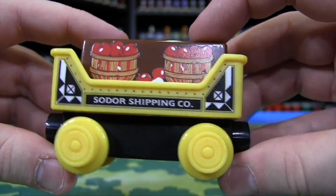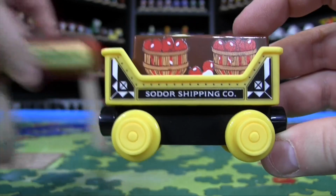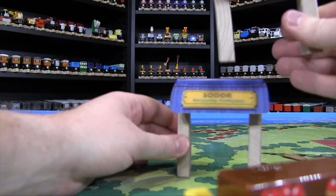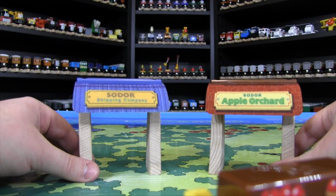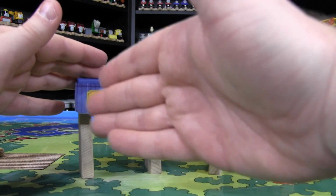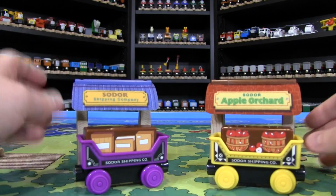Again, so we got yellow here. I don't really understand the colors, because when I look at the buildings that were included that go in their respective areas, I think this is how it's supposed to be. When I finally get this set up, I think shipping is going to be on the left and Apple's going to be on the right. So we have shipping over here, Apple right here.